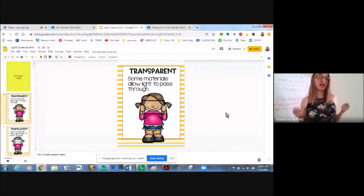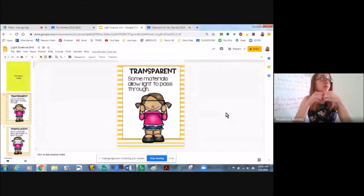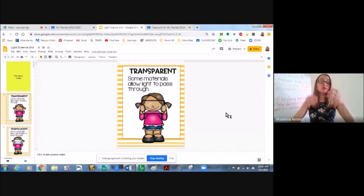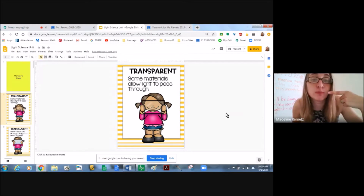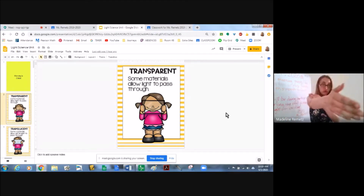So if you've ever had a window or a piece of glass, like a glass bottle, the light was able to pass through it. And that's called being transparent. I want you to say that to yourself. Transparent. Transparent means that light is able to pass through something. It's not blocking it. There's no wall that it's going to hit.